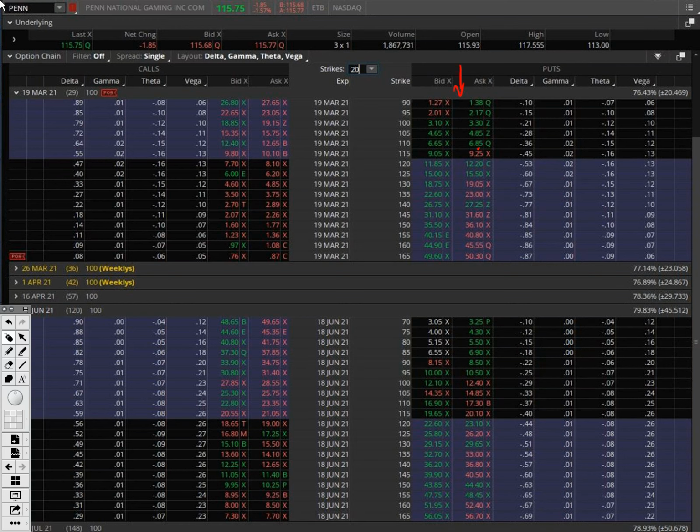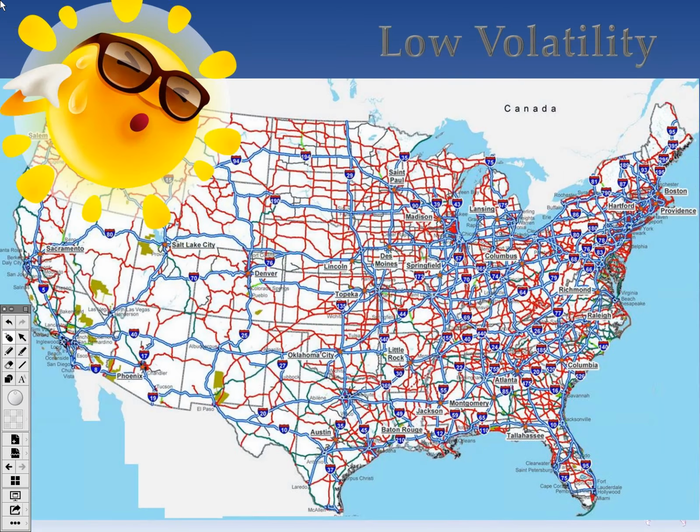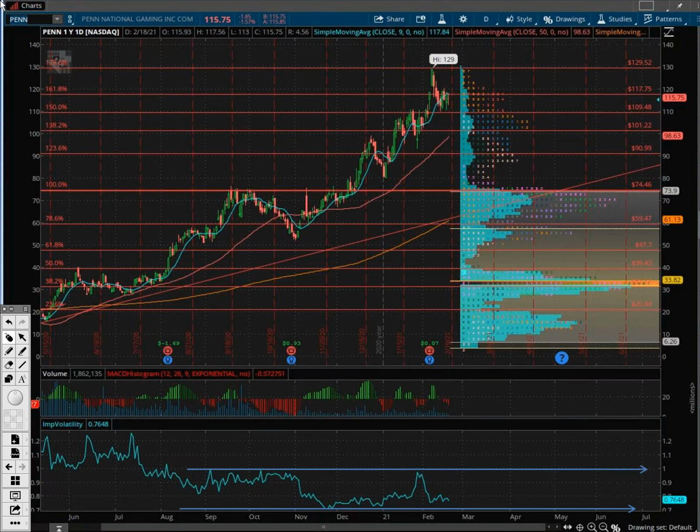So I'm saying this is a yellow light for PIN, but I do want some protection on this trade. What's the environment? Well, this is where I'm talking about volatility, implied volatility. When it's really low volatility, it's sunny skies, there's no stress. When there is high volatility, think about it as it is stressful. You're white knuckling it when you're driving, okay? So how do we tell if an underlying has high volatility or low volatility? Well, I told you implied volatility is going to tell us that. Well, they aren't all made equally. Let's just put it that way.